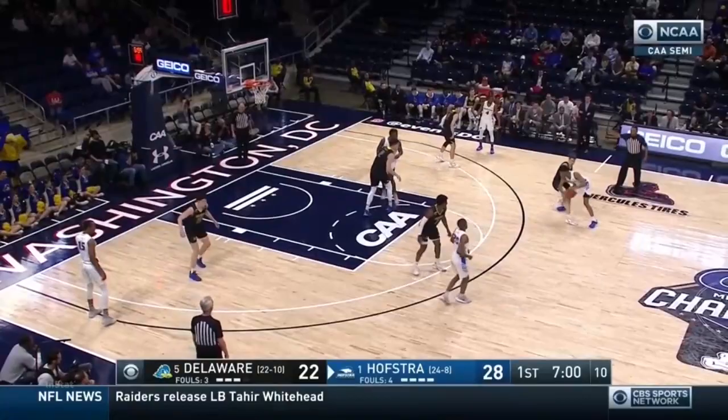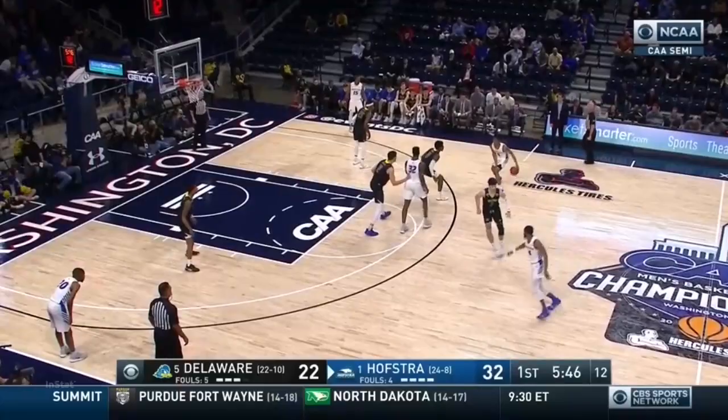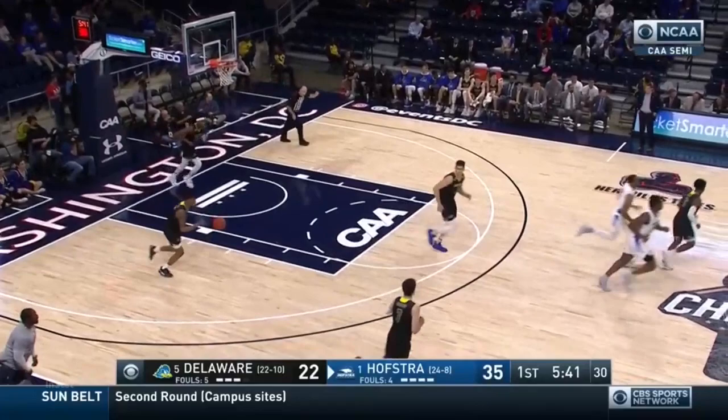That's impressive. Here's Pemberton through traffic. Lefty finish. That's how strong. Quite a save there by Stafford Truhart to avoid an over and back turnover. Pemberton up top, thinking three. Love that. It is in. That timeout. You have to credit the defense of Hofstra.